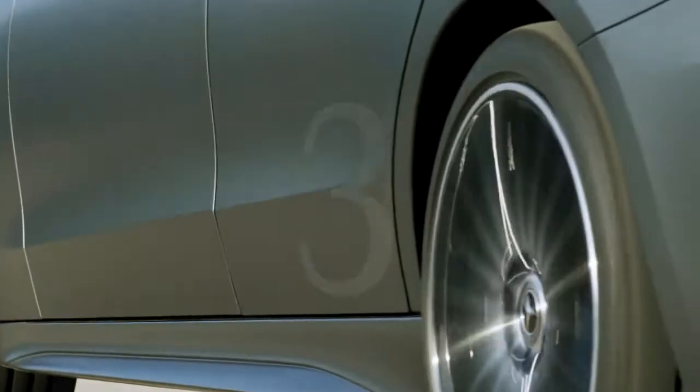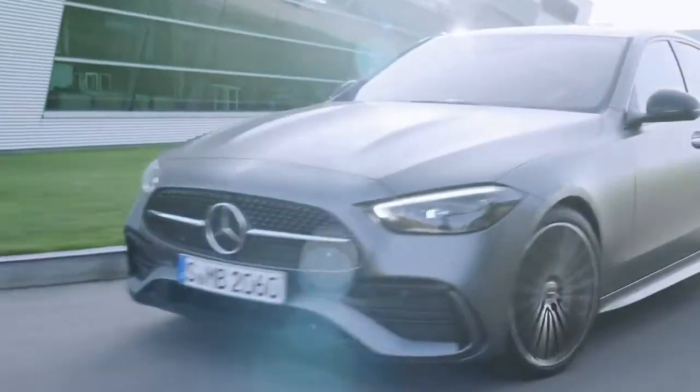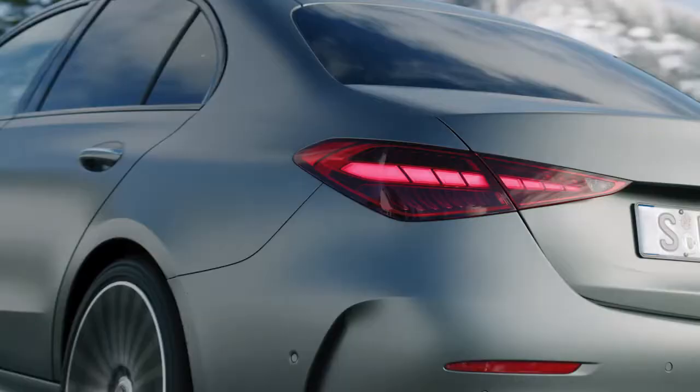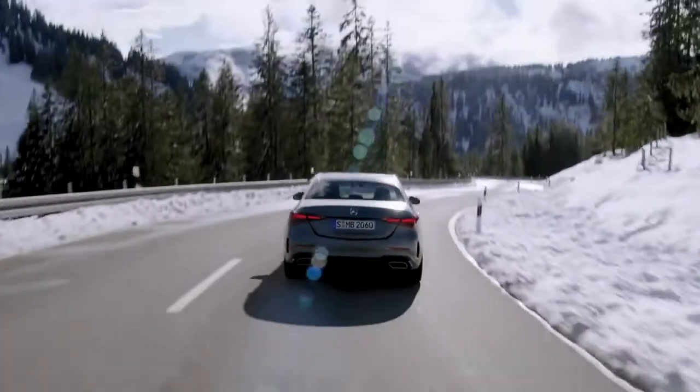Third, the dynamic rear axle steering is a premiere in the segment. The steering angle at the rear axle is up to 2.5 degrees. It makes steering more responsive at higher speeds and the car more maneuverable at lower speeds. With the new Mercedes-Benz C-Class, driving fun is guaranteed.